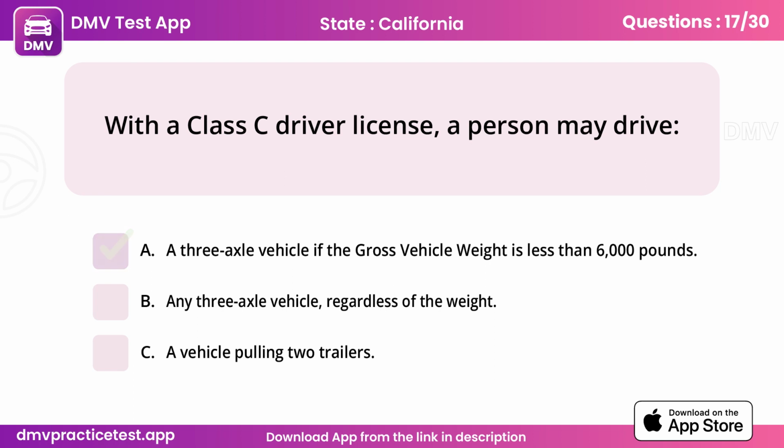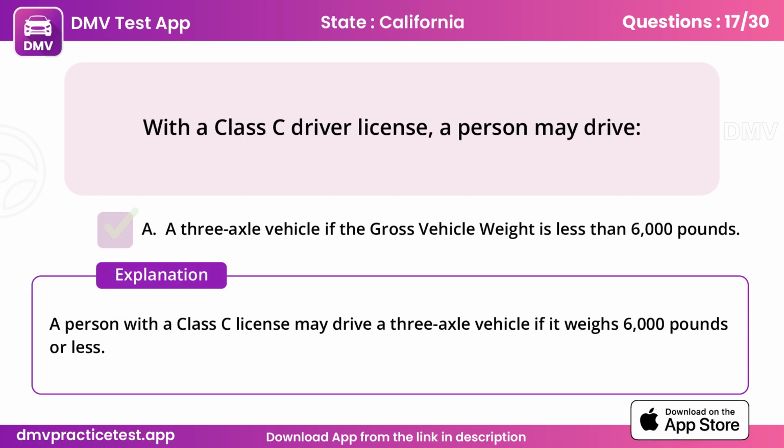A 3-axle vehicle if the gross vehicle weight is less than 6,000 pounds. A person with a Class C license may drive a 3-axle vehicle if it weighs 6,000 pounds or less.